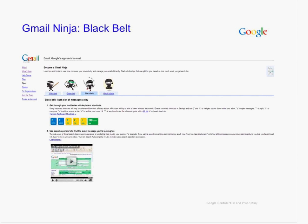So examples that come to mind are you say from and have a colon and then a certain person, or has, and you want something that has an attachment. And especially if you're getting a lot of mail and trying to find something specific that you have in mind, this makes it pretty easy to do that. You could also search for mail within a specific date range, just using these search features. There's a pretty long list there, and definitely worth looking through that.